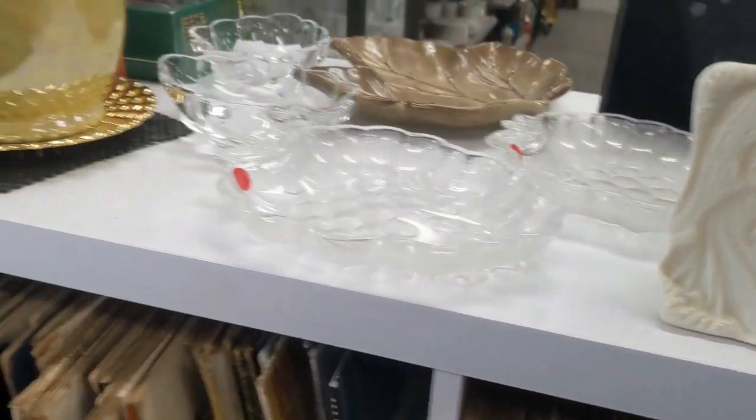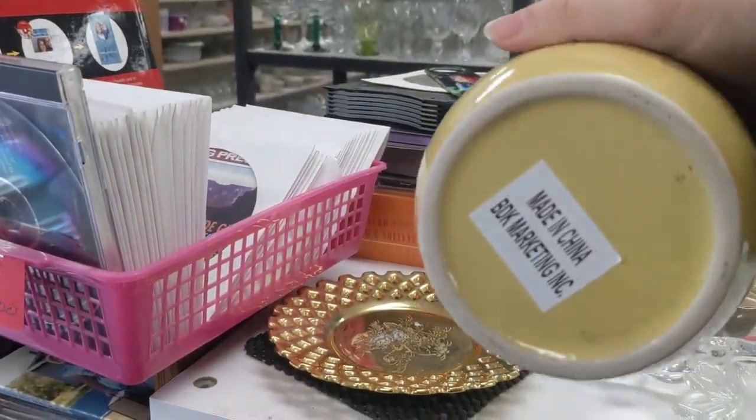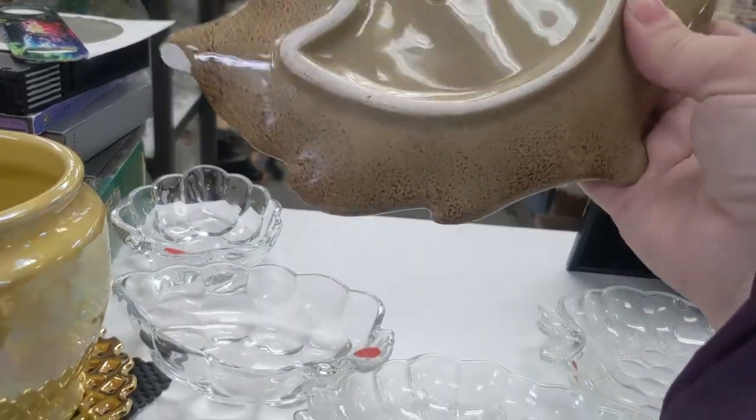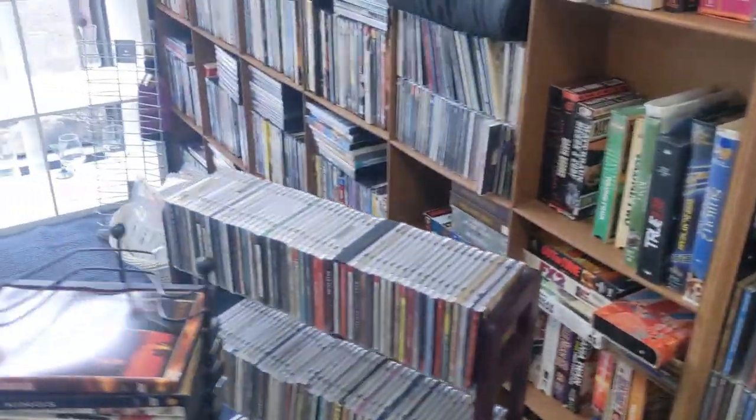That's cute. Everything's cute, you guys. I like this iridescent yellow. That's pretty. Let's see if this is vintage. Nah, don't care for the brown.